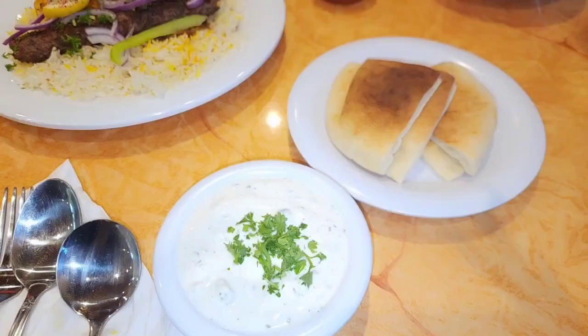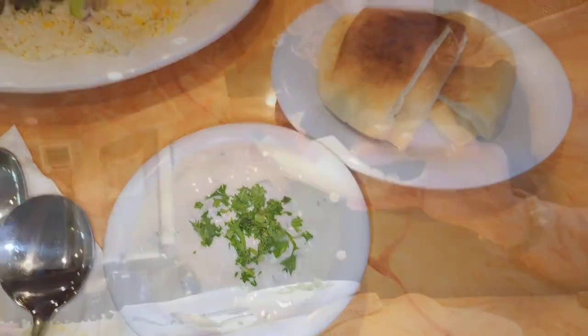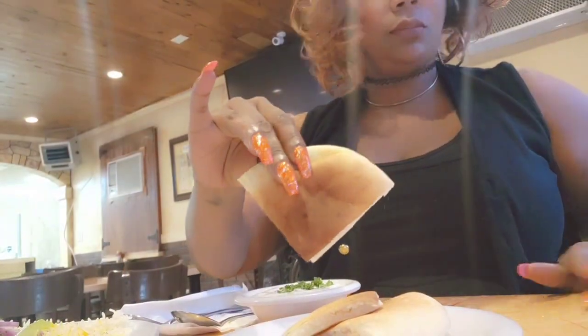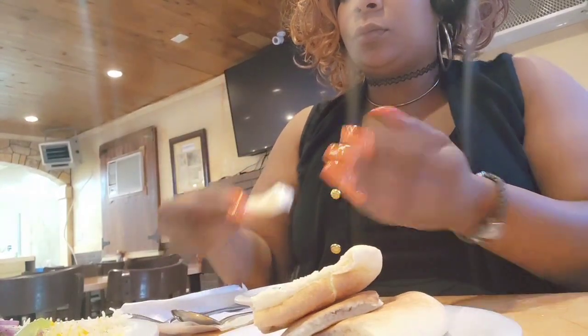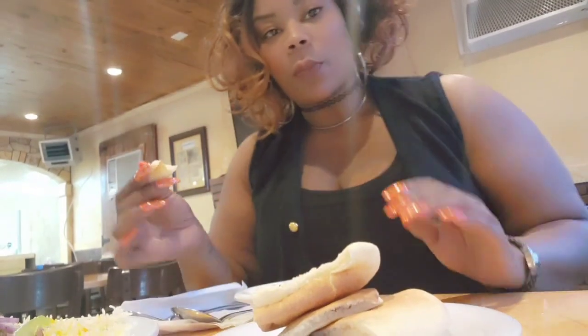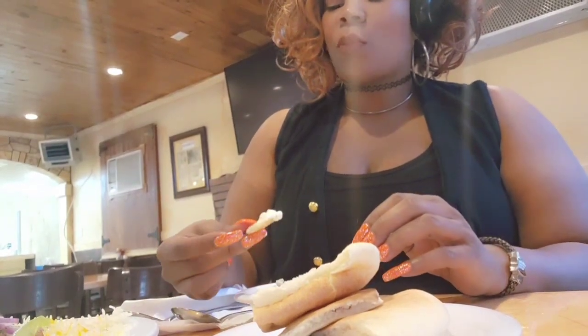Okay, so as you can see, my two kebab platter and now the pita and tzatziki. So I'm going to give that a try. The pita bread was very fluffy and it looked like it was made in restaurant. Very good. Really great flavor. And the tzatziki, you could tell, was homemade. Really fresh veggies in it. Really creamy, good flavor.